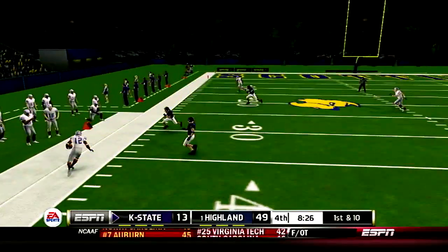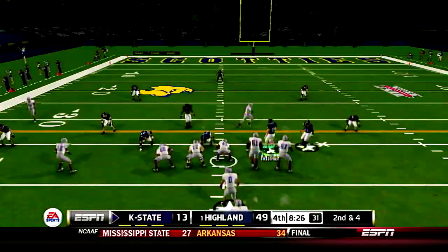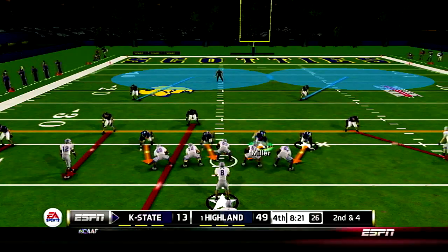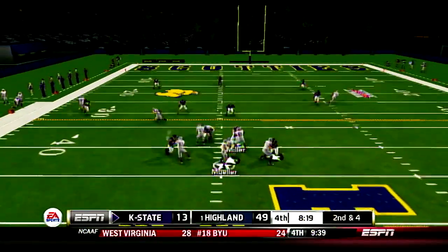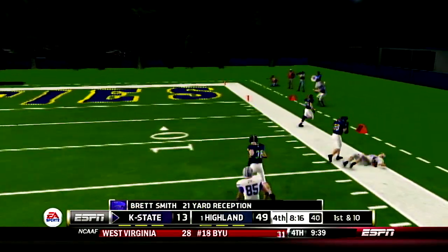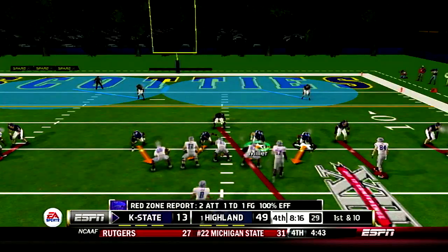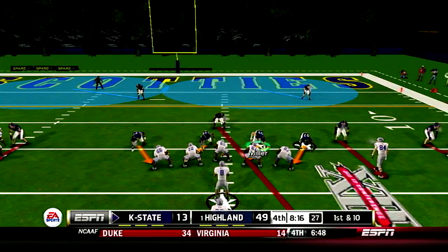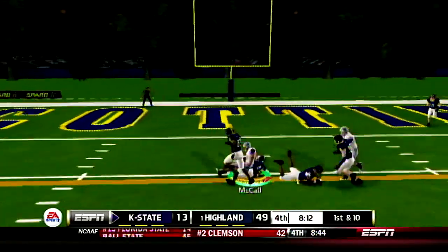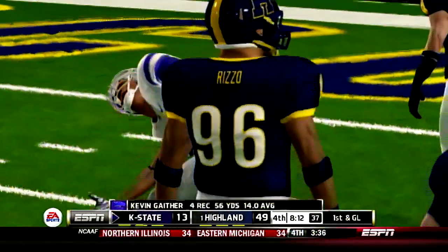Quick passable throw there over to Graham again, and Graham gets out of bounds as he gets a gain of 6. Nice job here as he's getting close to 100 yards for the day. I wouldn't be surprised if Graham finished this drive off with a touchdown here. Pass play there to Smith, and he gets out of bounds as Brett Smith gets a 21-yard reception, his first reception of the day. 1st and 10 as they're knocking on the red zone here. And there you see Gathers there. Gets a nice catch there. He gets a gain of 12.